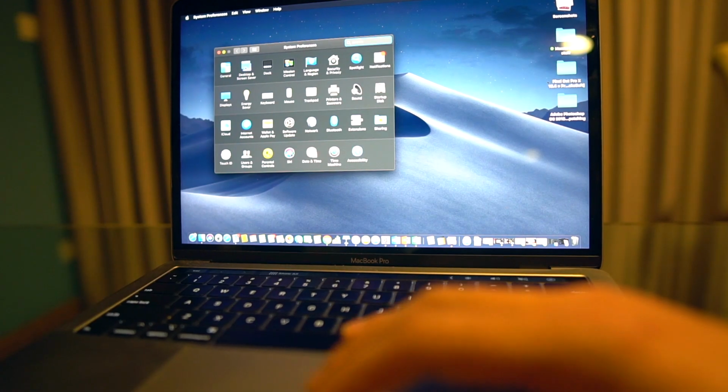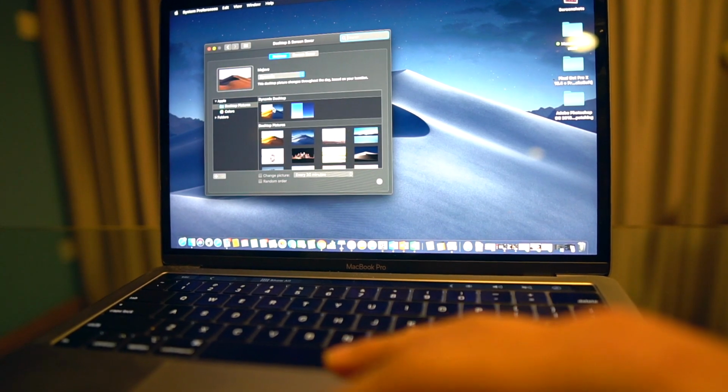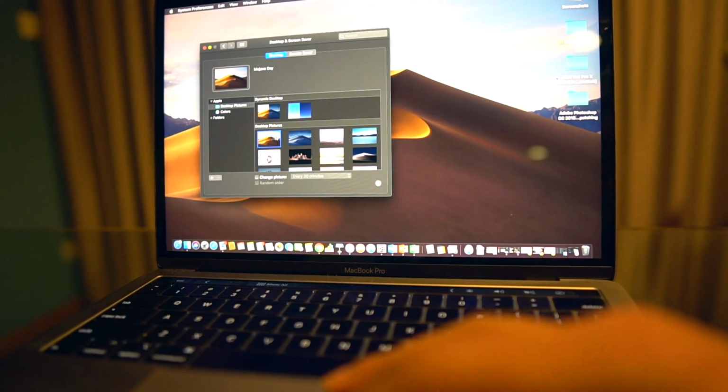Also in the latest version of macOS Mojave, you get dark mode, and that really makes the screen pop. They've got these really cool wallpapers that change with the time of day. It looks pretty nice. So right below that you get Apple's Touch Bar.